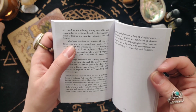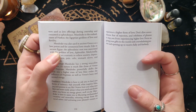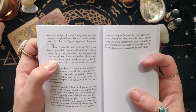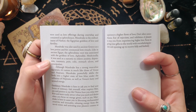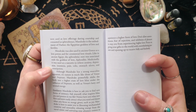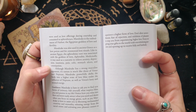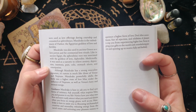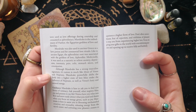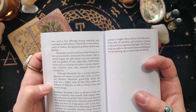Mandrake was also used in ancient Greece as a love potion and for ceremonial love rituals. Like in ancient Egypt, the aphrodisiac root was associated with the goddess of love, Aphrodite. Medicinally, it was used as a narcotic to relieve anxiety, depression, insomnia, pain, colic, stomach ulcers, and constipation. Although mandrake has a strong masculine signature, its nature is much like those of Venus and Neptune. Mandrake powerfully shifts the body into a higher state of love bliss under the influence of Neptune, as well as Venus's lusty and sensual energy.